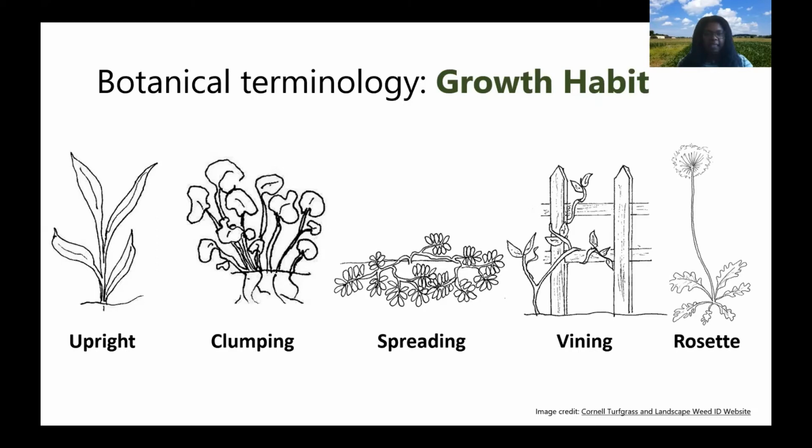A good example of that is yellow nutsedge, which is a sedge, a monocot, technically not a grass. There's also spreading plants. They tend to grow in a horizontal habit, creating ground cover. So if you've seen white clover, they have trifoliate or 3 leaves. That's a spreading type plant. There's also vining, also called climbing plants. They climb over other plants, and also structures such as fences, as illustrated in this picture, but they may be self-supportive initially. So an example of that is hedge bindweed, field bindweed, poison ivy.